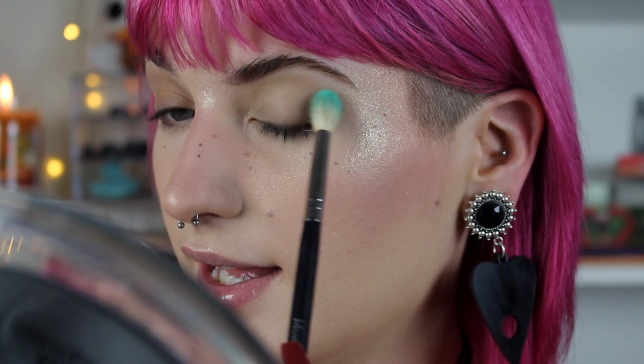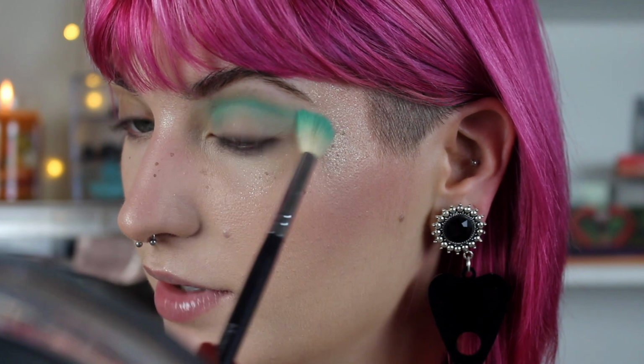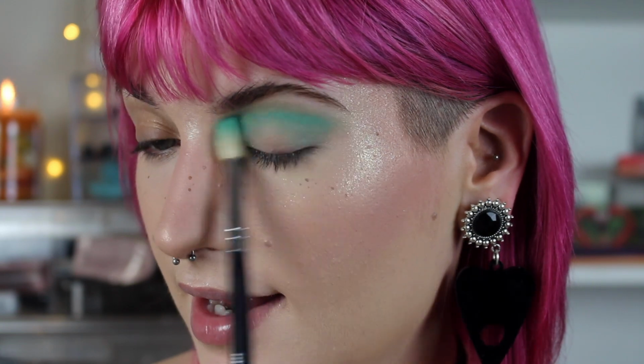Good morning. It's time for look number 3. I'm again very sleepy. It's been a long week. I want to do a very smoky bluey halo eye today, so I'm going to start with the lightest blue called, what are you called? Force Field. And I'm just going to take the same Morphe M441 I've been using with the shade for all 3 looks. And I'm just going to kind of do what I did in look number 2 and just do a nice perimeter of this color around my eye.